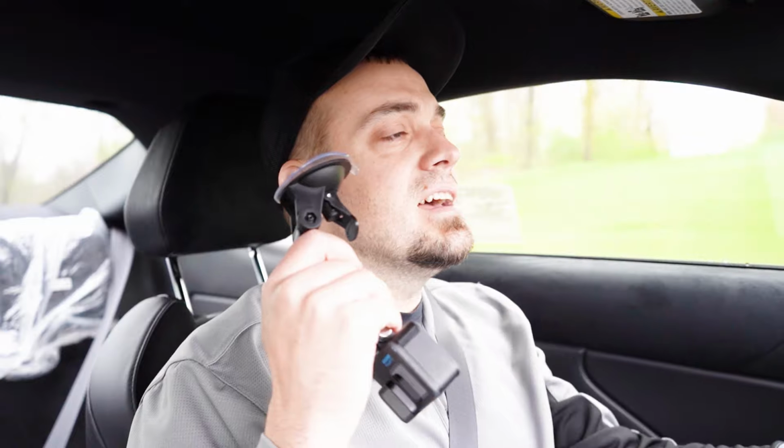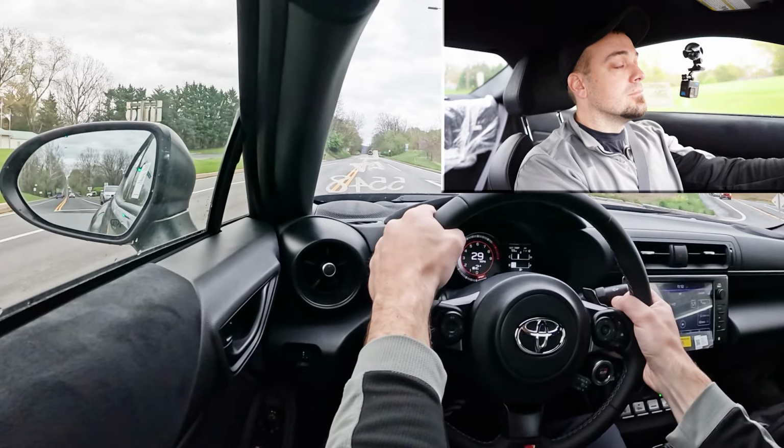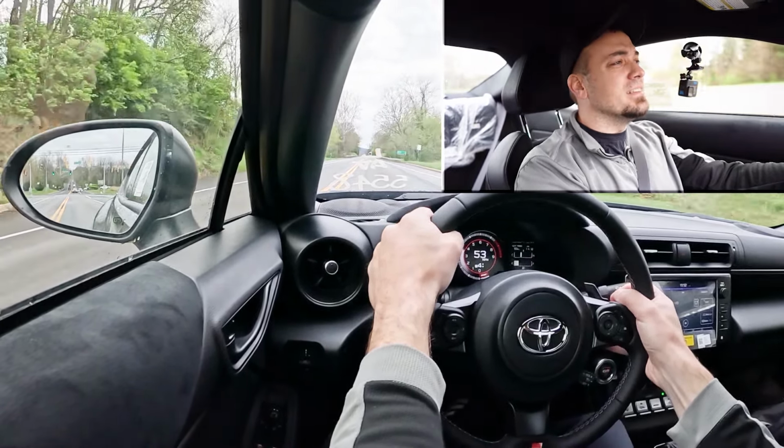Let's go ahead and find a straightaway. Let me set up the GoPro here, and let's test out the paddle shifters first, and let's see how quickly they are going to react for us. Here we go. It's okay. Yeah, there's a little bit of a delay, but they're all right.